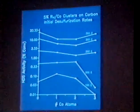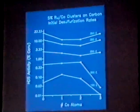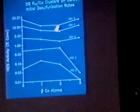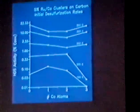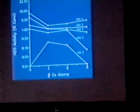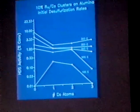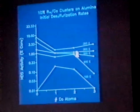These are 5% loadings on carbon. We also see high activities for the mixed metal clusters at low temperatures. At high temperatures, the familiar low activity for the mixed metals is observed. Also on alumina, 10% loadings. We see very high activities for the mixed metals only at low temperatures. At high temperatures, again, they're less active.